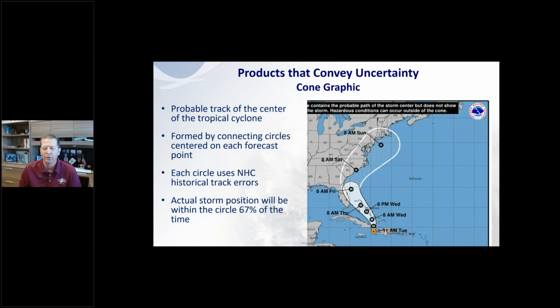One of the products I'm sure you're very familiar with that does attempt to convey some uncertainty is our cone graphic. This graphic shows the probable track of the center, and I remind folks, just the center of the tropical cyclone. Again, this doesn't provide a lot of information about the extent of the wind field. You can put the initial wind field on the graphic to show you a size estimate at the initial time, but again, it doesn't account for any changes in storm size during the forecast period.